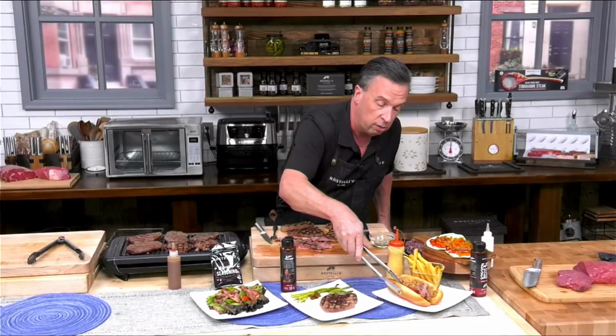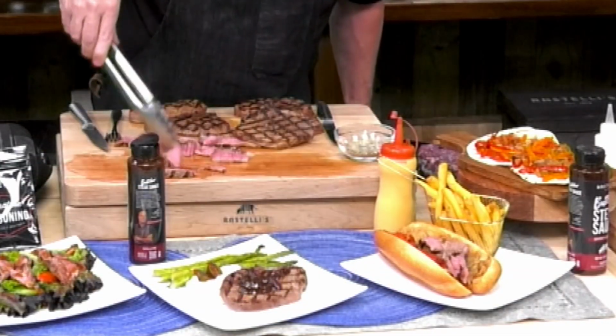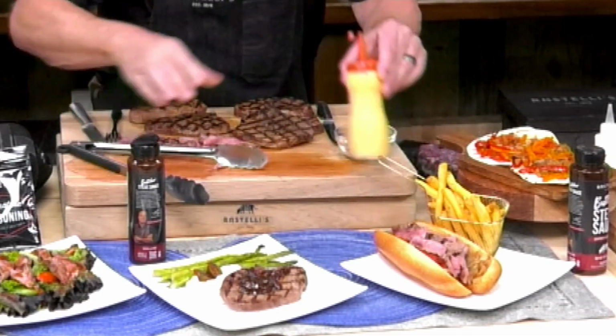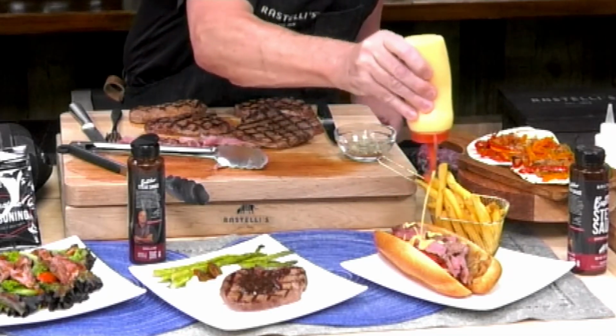I'm going to turn this here a little bit so we can see that. But this has actually fried onions. We put some roasted pepper, and we put this on. Just like that, right? Now look, I'm doing this, right? I'm going to put a little cheese whiz.